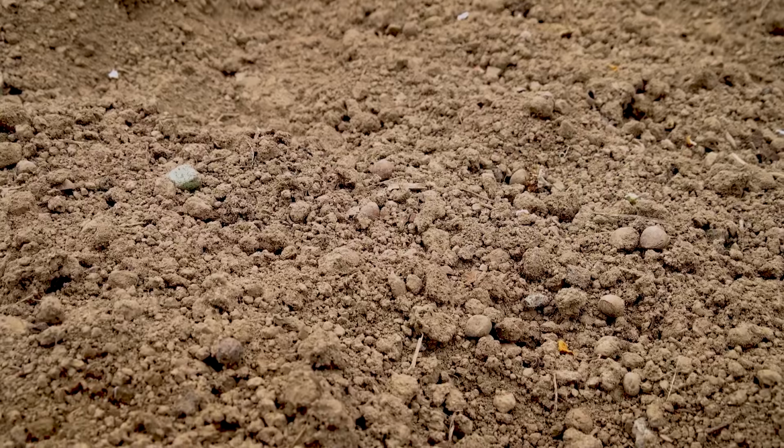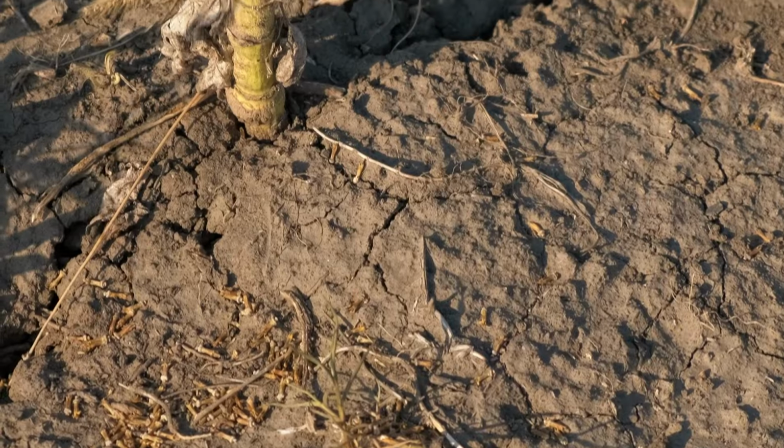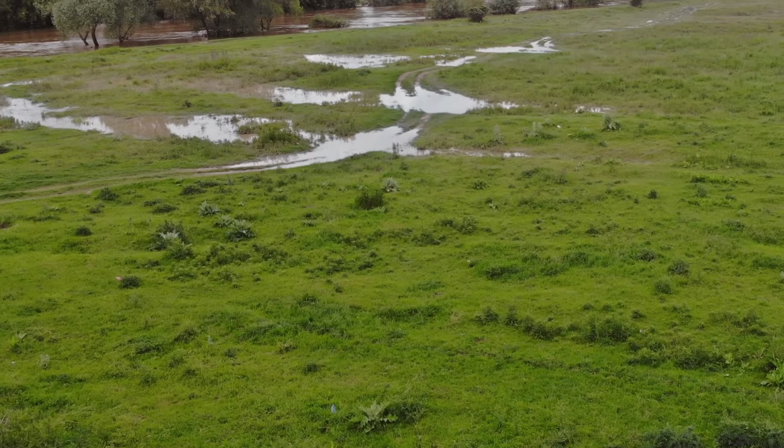Our soils don't have a lot of water capacity, so we're always 10 days away from a drought or 2 hours away from a flood. I mean, we can raise good crops, we just have to have really favorable weather.